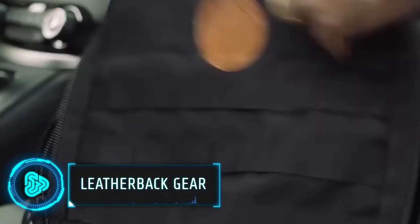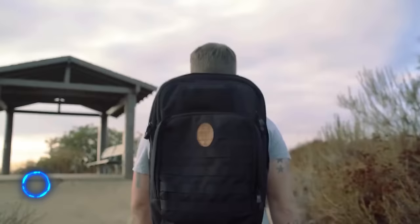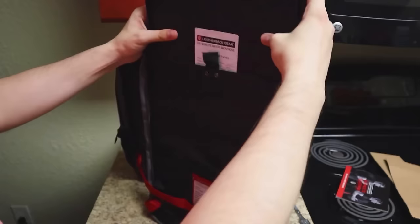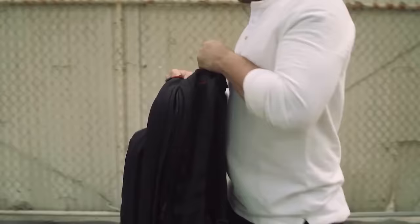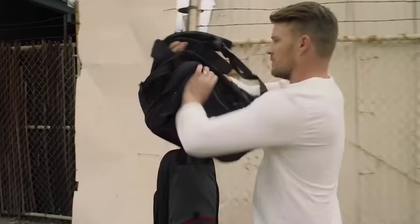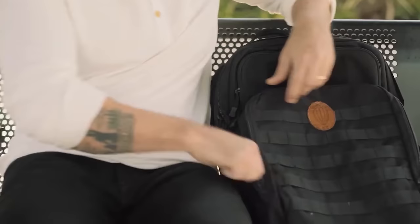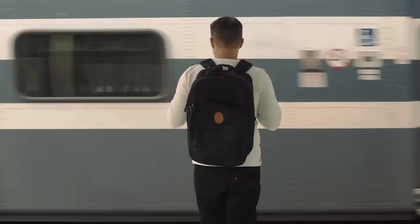Leatherback Gear's Tactical One Bulletproof Backpack is a groundbreaking solution for personal safety. Unlike traditional backpacks, it offers discreet protection with hidden bulletproof panel inserts in the front and back. You can even separate it into two parts for comprehensive front and back coverage, making it ideal for trained individuals who prioritize safety. Additionally, it includes two detachable tourniquets for controlled bleeding, an invaluable feature in emergencies.